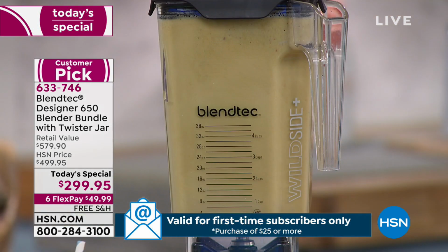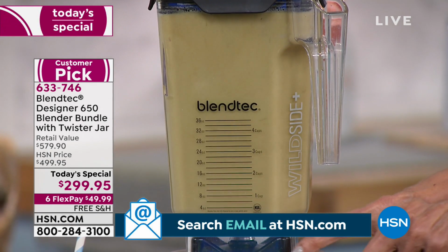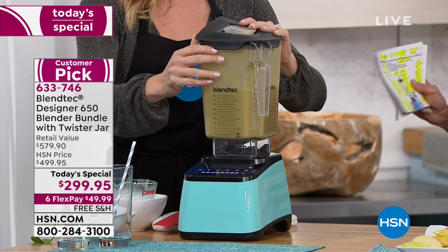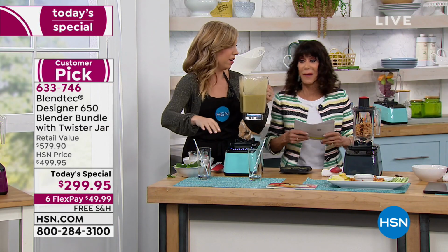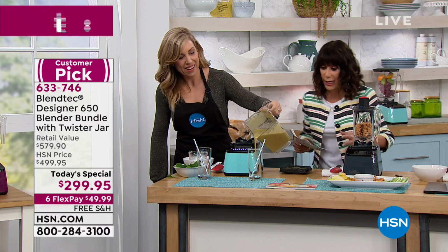Down in front, Bobby, there's a countdown that tells you how long until it's ready. I see that. I was wondering how it knows, but look at it. There it is, 0. It counts down. Oh my gosh. First of all, it sounds like a jet engine. You know what I noticed too? It's not traveling. You know when you have an old blender and you have to hold it down every time? I'm pushing and pushing and then I'm holding it because it's traveling.